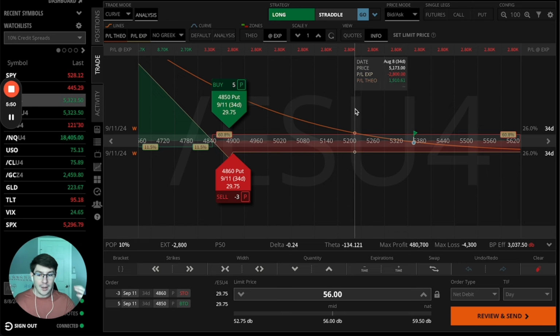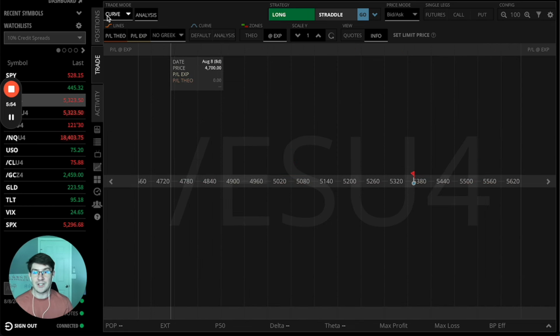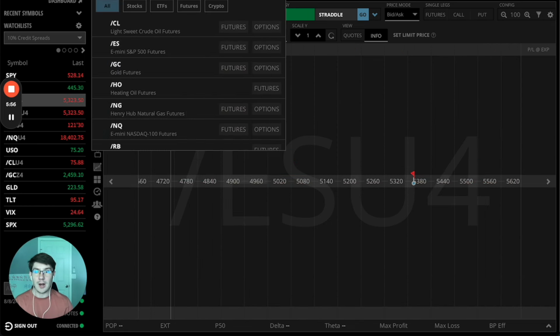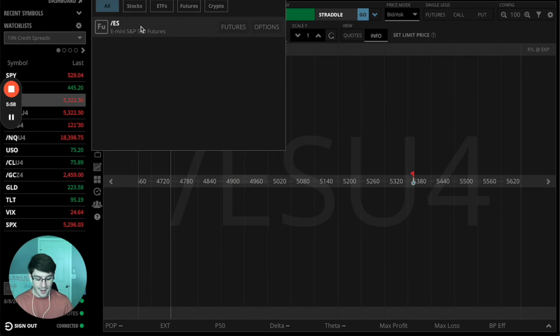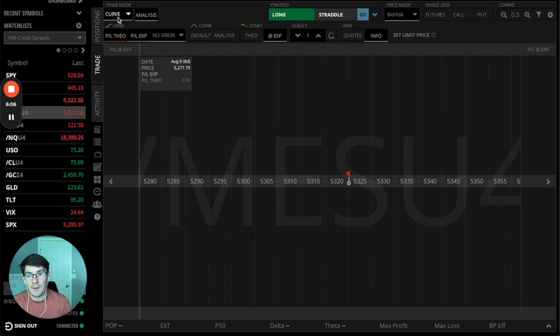Now, for those of you like, okay, this is too expensive, how do I do this? Well, that's why we always have the alternative, which is MES. So again, even if you're trading ES 112s, but you don't want to pay that much money, for the hedge, you can go to MES, and you can even do this hedge more often because it's cheaper. But let's structure this roughly the same way.